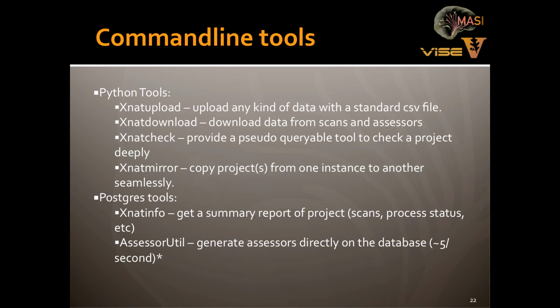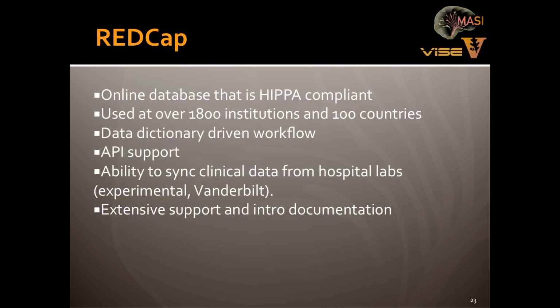So we are still totally in active development mode on DAX, and hopefully we'll see some speed ups in upload speed as well. The upload tends to get bottlenecked just due to so many things hitting the XNAT instance at the same time. The last thing I want to talk about is the REDCap integration here.